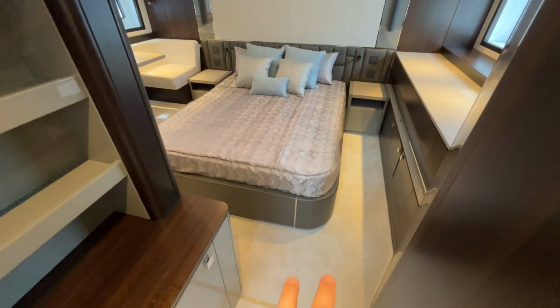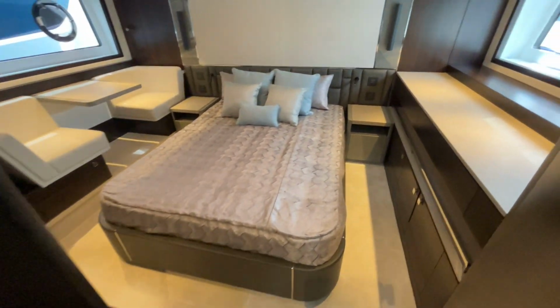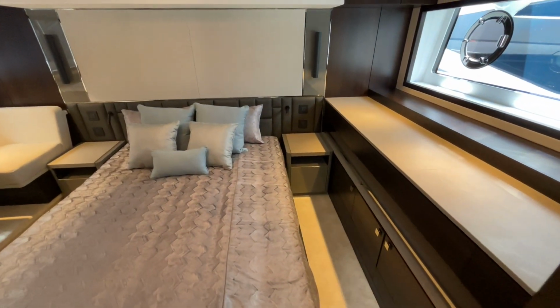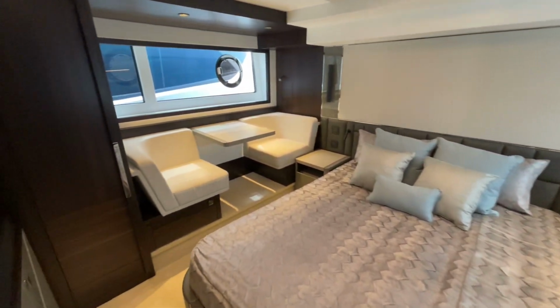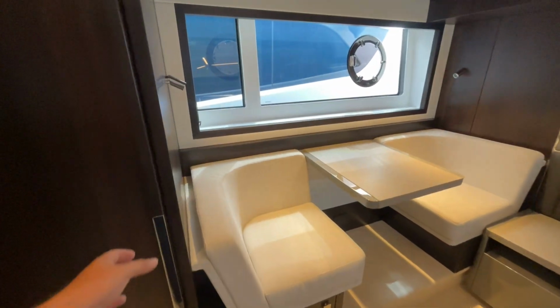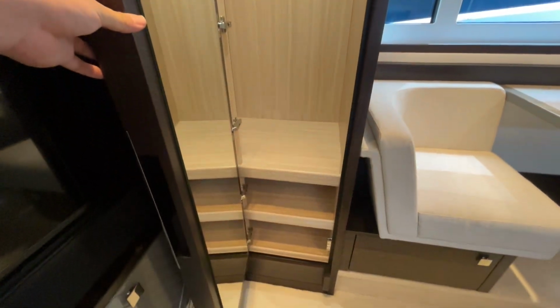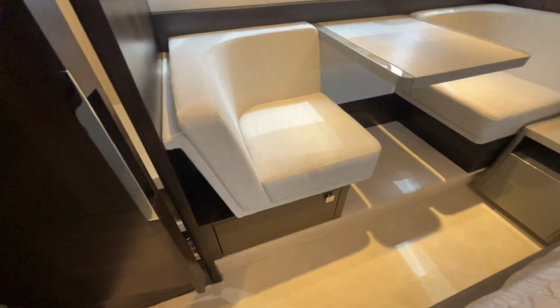I love the white carpet with the espresso style wood. I think it gives a great accent, really brings out all the features of this boat. Nice little seating area over off to the starboard side there. You do have a pretty good hanging closet in here. Little storage underneath there.